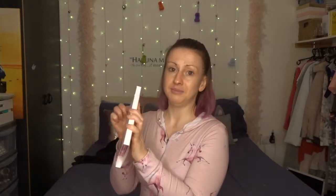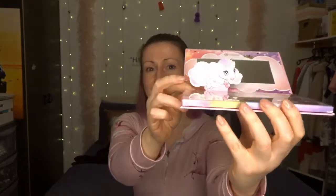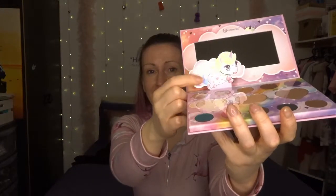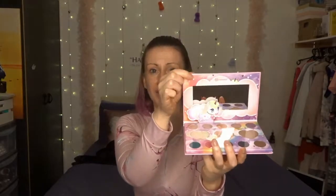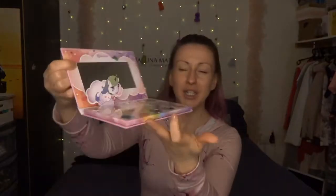But anything that sounds like it's a unicorn and it's pink and got hearts on it, I'm just sold. But then I opened it up. You're not ready for this. You're not ready. Are you ready? Can you see? Can you see him? There's a little, look, it's a little pop-up unicorn. Just look at him. He's so cute. So I'm assuming he's Marvicorn and just absolutely beautiful.